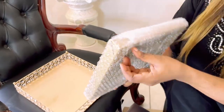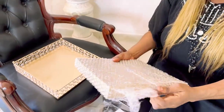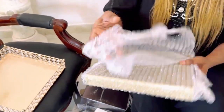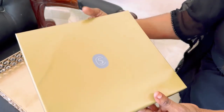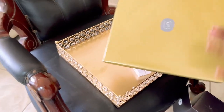I love bubble wrap. Who else loves bubble wrap? I like popping bubble wrap, especially when I'm stressed. Okay, so that's the bubble wrap off. And that's the Skins Cosmetics logo, right? Testers there, okay.